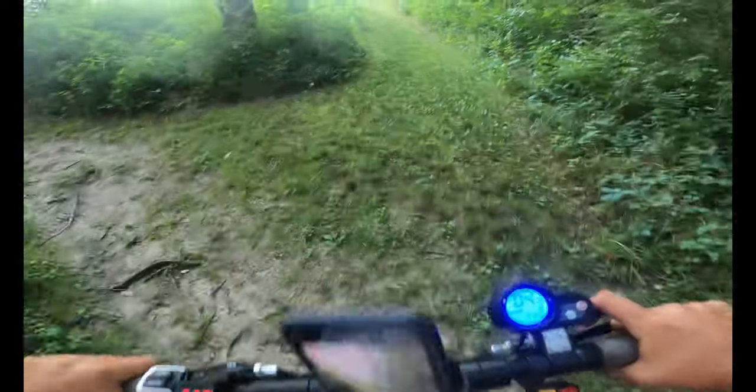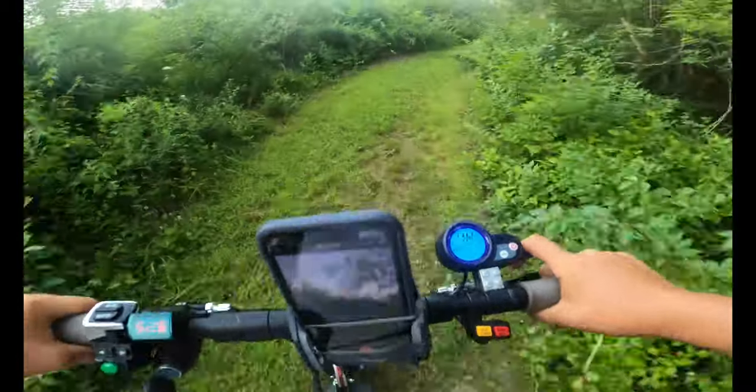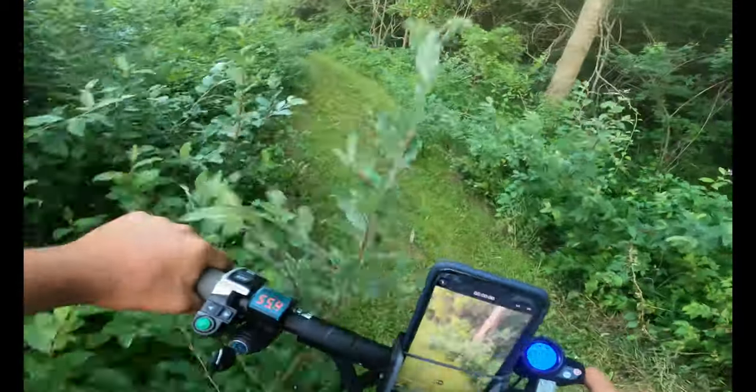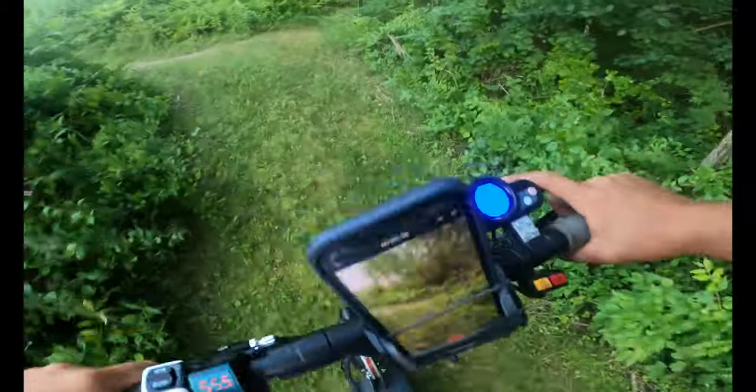Oh, if this doesn't slow you guys on this scooter, I don't know what will. Just imagine an electric scooter flying through some trails in the woods. And you see there's just, it's just everywhere out here. Woo! Definitely put the scooter to its test. Woo! Man, it's too fun, I tell you that.